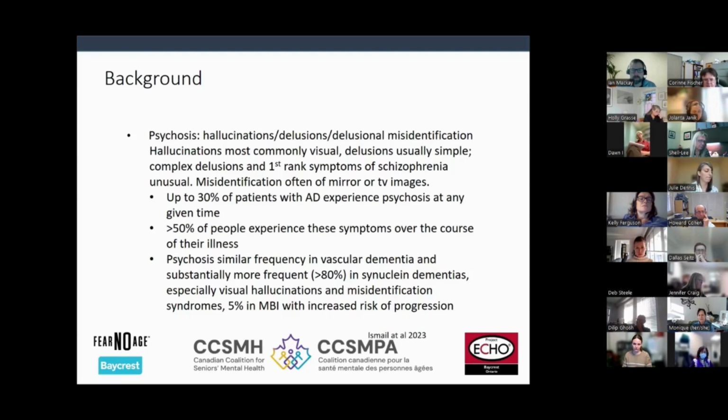So again, up to 30% of patients with AD experience psychosis at any point in time. But over 50% of people experience these symptoms in the course of their illness. And then again, as I talked about, the frequency in Lewy body dementia is very common. Some people would say in excess of 80% of patients in synuclein dementias. And it's mostly visual hallucinations. People will talk about seeing things that are frightening, like animals or shadows. And then in MBI, we don't see these symptoms very often in MCI. When they do emerge, they are associated with increased risk of disease progression.